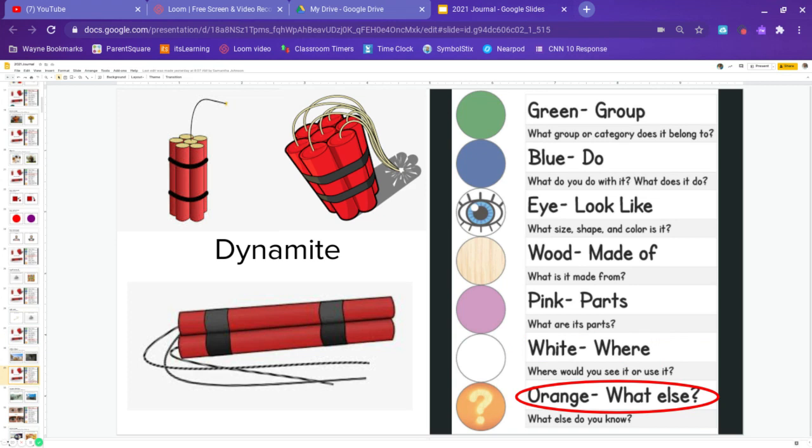And last but not least, we have orange, and orange is what else do we know about it? So here's a question I want to ask. Can you buy this at a store? Would you be able to buy it anywhere? Think about that. When else would you use it? Where else have we seen it? Have you ever seen it on TV, maybe in a cartoon? These are some things we'll think about as we move forward for orange.